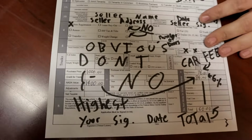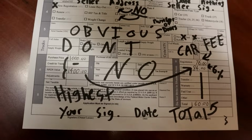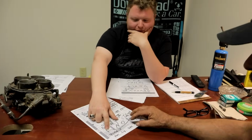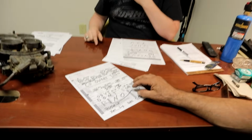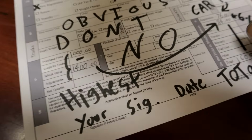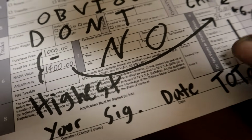This is for if you trade it in another car. So another place where people mess up is on the value here. This is where things get a little confusing too. I know this is long-winded. No, it's not. This is great information for somebody who's looking to do this.